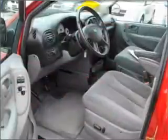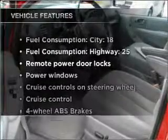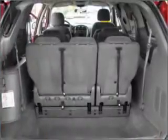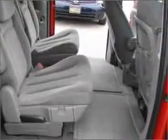Tailor the temperature to your preference and your passengers. And with these notable features, you won't want to miss out on the opportunity to own this amazing vehicle. Air conditioning, power door locks, power windows, power steering, cruise control, power mirrors, an AM/FM stereo with a CD player, an adjustable tilt steering wheel.